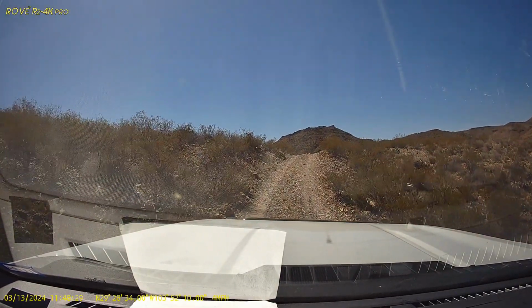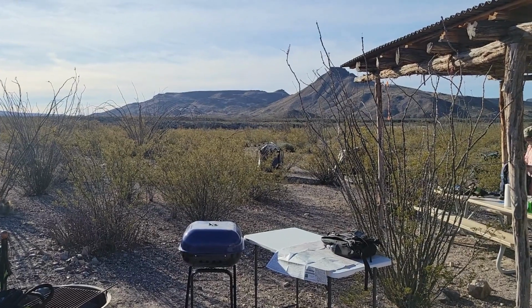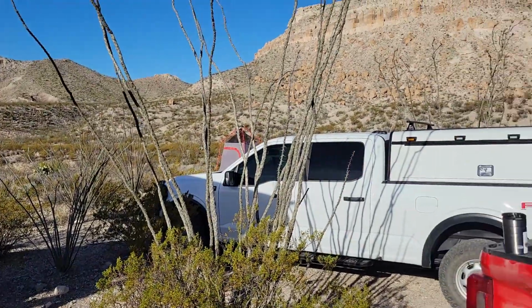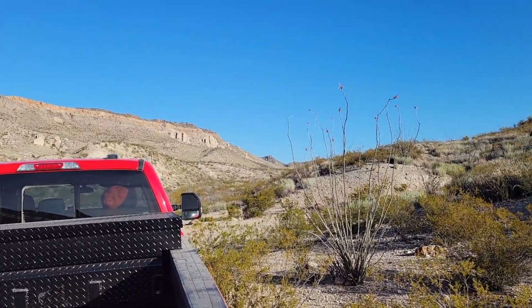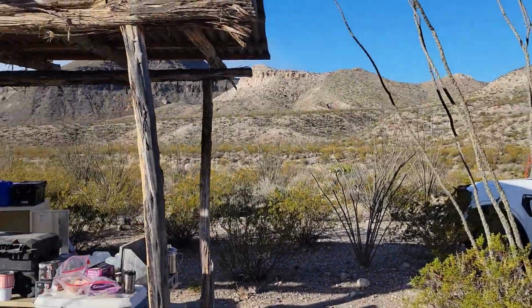Here's where we're going to be camping, Fresno Canyon. You can see our campsite and the hikes we're going to be making down to Crawford Smith Homestead, Mexicano Falls, and to the Fresno Canyon Overlook. And here's Fresno Canyon Campground, home sweet home for a couple of nights. And the scenic desert of West Texas on the Mexico border, Big Bend Ranch State Park, right next to Big Bend National Park.